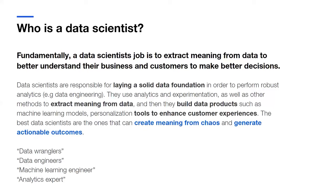Fundamentally, a data scientist's job is to extract meaning from data to better understand their business and their customers to make better decisions. Typically, data scientists need to lay a solid data foundation, which could mean anything from making sure that the data is clean and concise, a lot of data wrangling, in order to then perform the analytics on top of that. Then data scientists use analytics, experimentation, and machine learning to extract meaning from data. And then they also build data products, such as machine learning models and personalization tools, to enhance customer experiences.